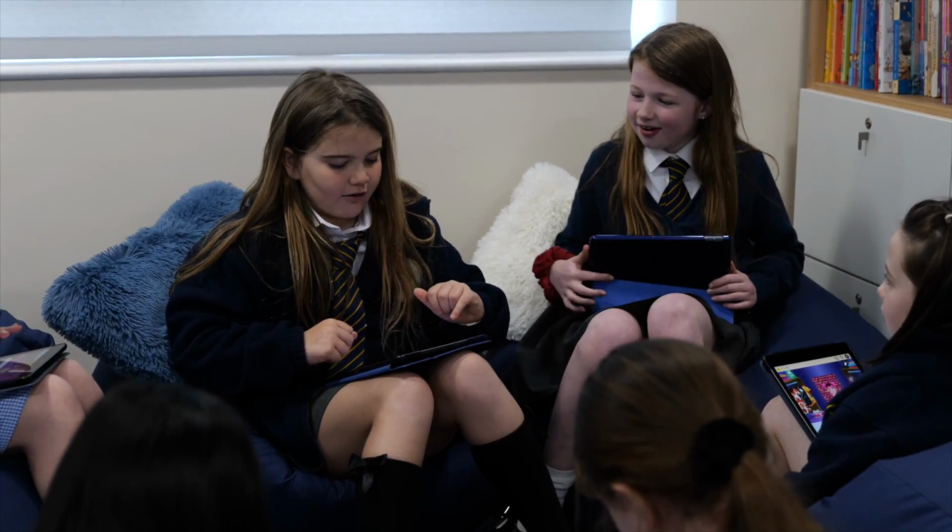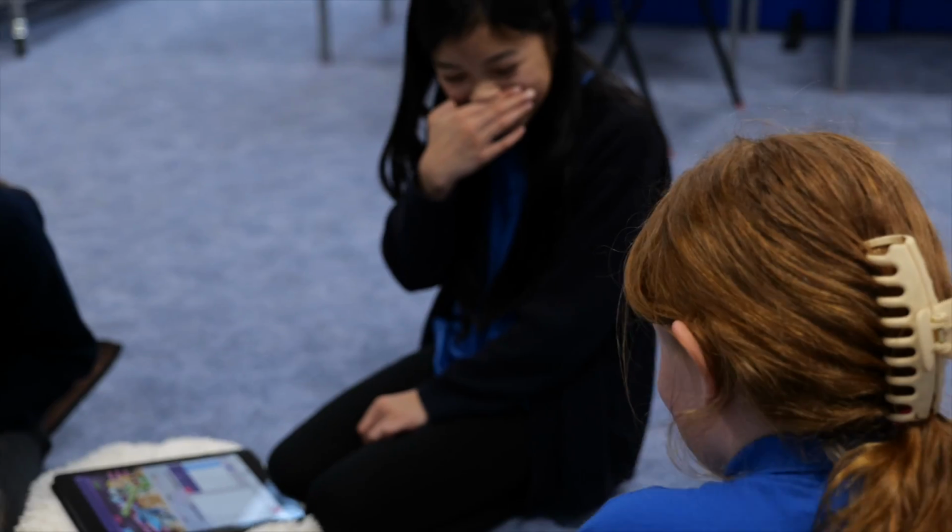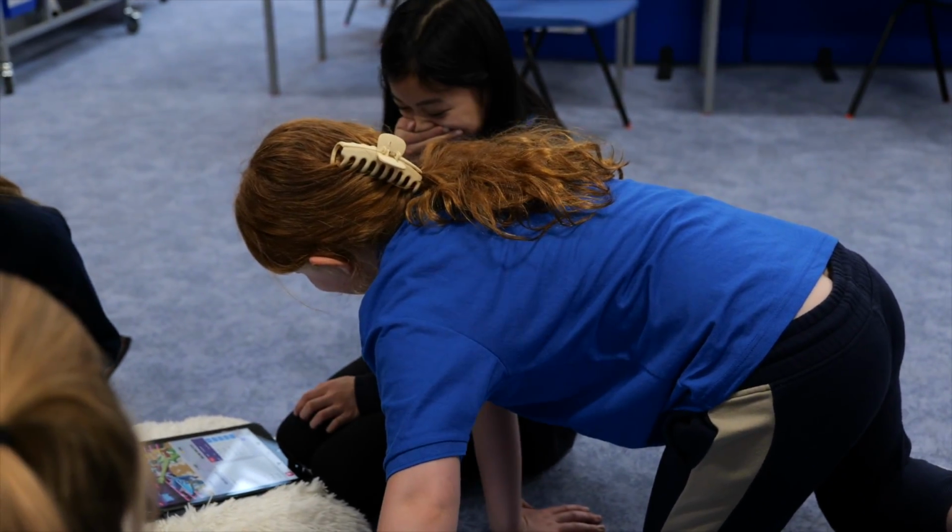So what I tend to do is let them choose where to sit when we're doing TTRS. We have quite a relaxed environment in the classroom. We've got a little reading area with some cushions, and quite a lot of the children like to go and sit in there, make a small group and play together. Then I just let them choose their partners to create a nice relaxed atmosphere.